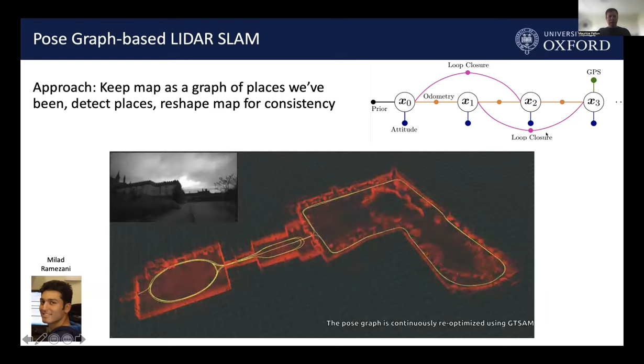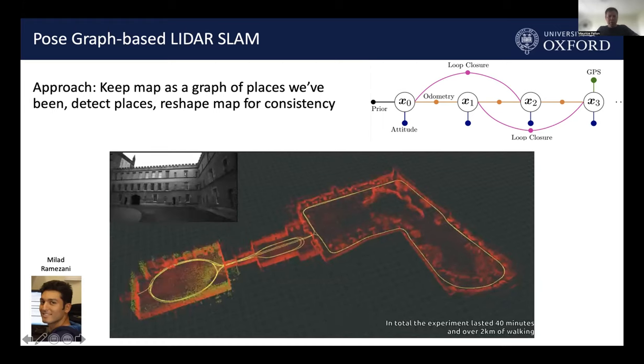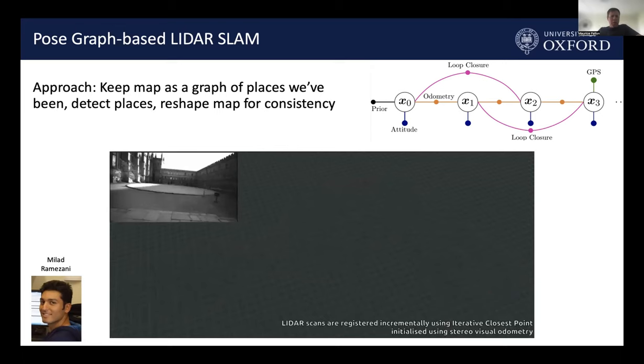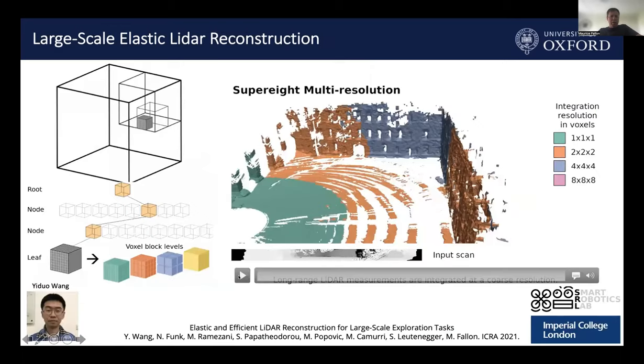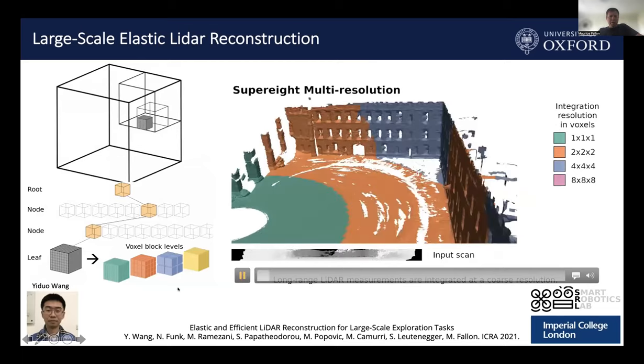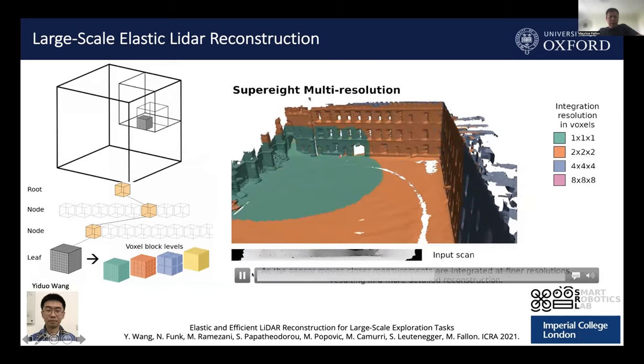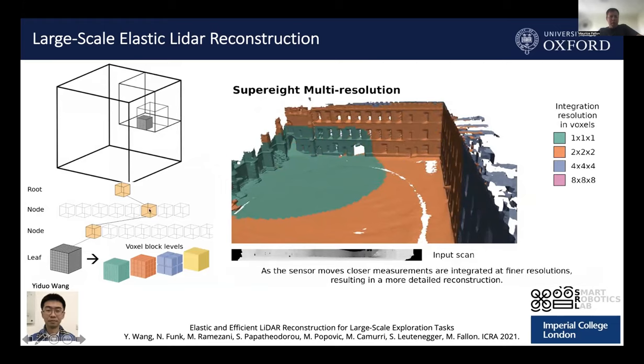I don't necessarily think that this is particularly novel, although we have developed, for example, interesting loop closure algorithms for visual registration. But one of the things that we've done, within the context of the DARPA challenge, is to develop a large-scale reconstruction system. This is collaborative work with Stefan Leutenegger's group at Imperial. It's adapting an algorithm called Supereight, which maintains multiple different resolutions of reconstruction. At different depths of an occupancy map, the algorithm actually maintains four different densities of reconstruction.